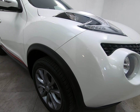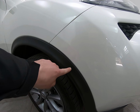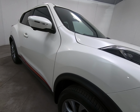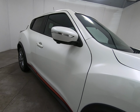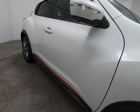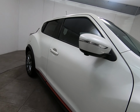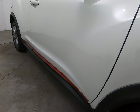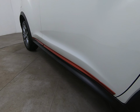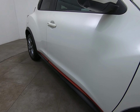There's absolutely nothing negative to point out on the driver's front wing. That does include the plastic arch, free from any scuffs or marks. Moving on to the driver's door, exactly the same, can't see any scratches, chips, etc. No scuffs or marks to either of the mirror covers. Car does have the exterior pack, so it's got the red trims running along the bottoms of the door. All those trims in perfect order.